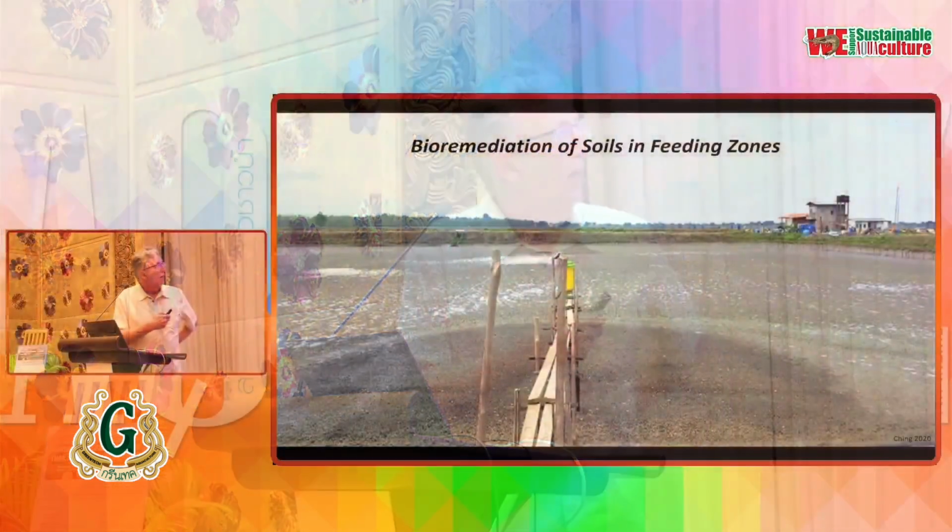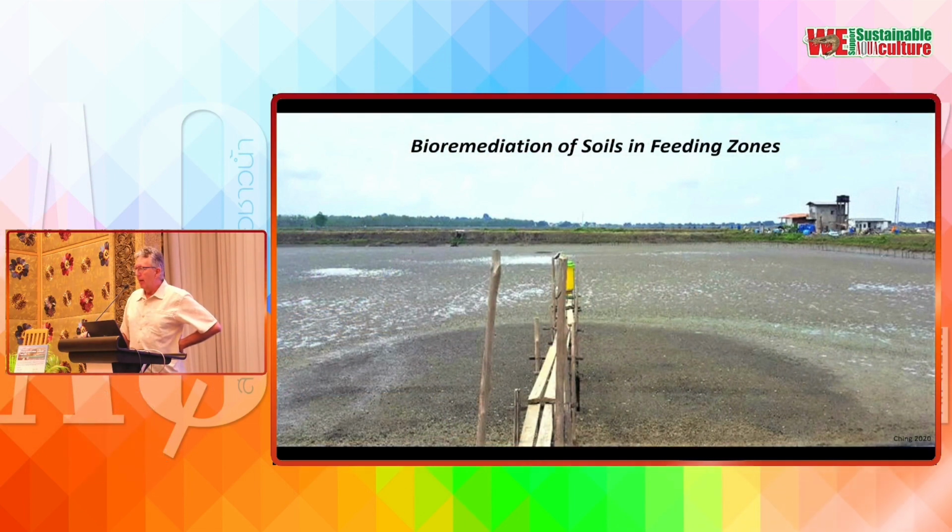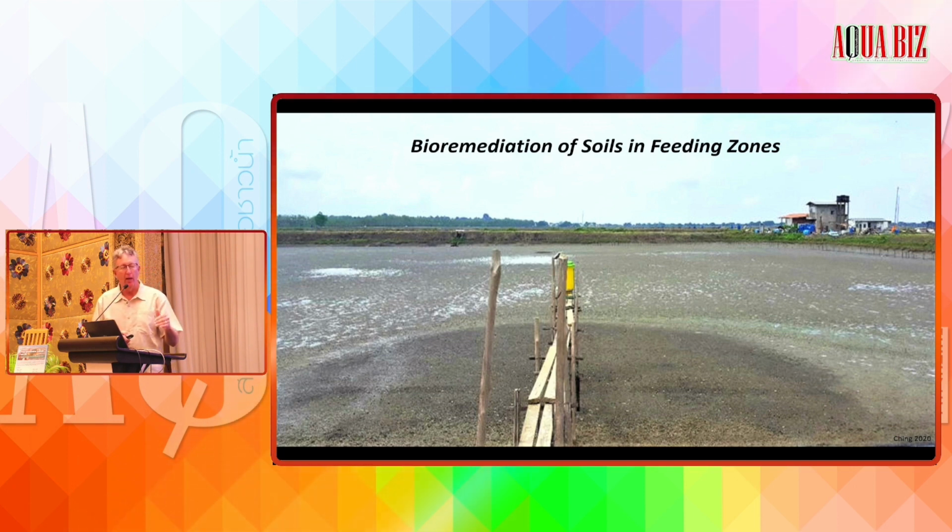All right, a lot of farmers now are using these automatic feeders. Especially with the timers, if you don't tune those timers properly, the tendency is for the shrimp to be overfed. And when the shrimp are overfed, this is what you see on the pond bottom: accumulation of organic matter. So in ponds where you have automatic feeders, you should focus your bioremediation efforts on those zones because that's where the feed's going. So put the pills there, put your nutrients, put your probiotics in those zones during and between the crop cycles.